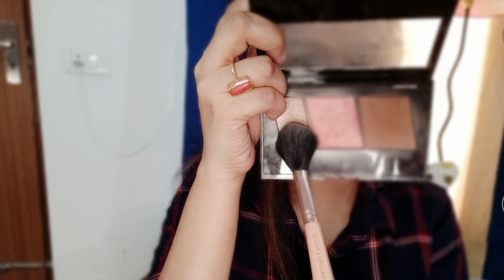Now for highlighting the high points of my face, I'm using the same palette. High points are the spots on your face where the light would naturally hit, like the top of your cheekbones, your brow bones, cupid's bow, and down the bridge of the nose.